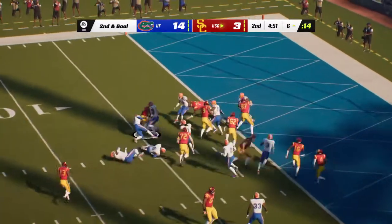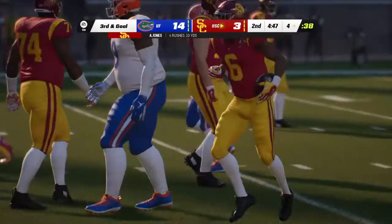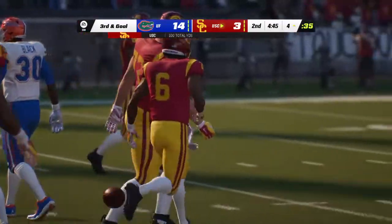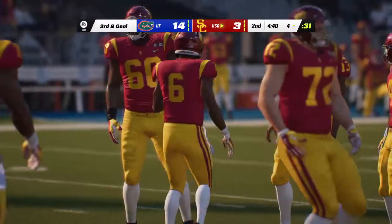Now a handoff running through the middle, and he gets him a little bit closer. He takes it from the 6 inside the 5 to the 4. Defensively, I think they can smell a stop. Ball right around the 5 here, brings up 3rd.